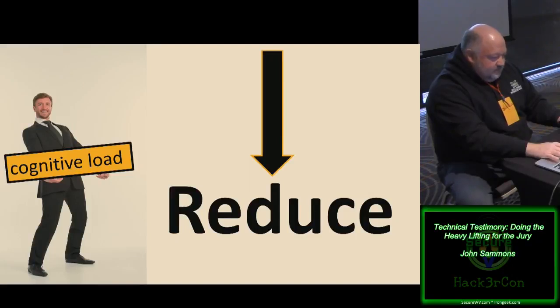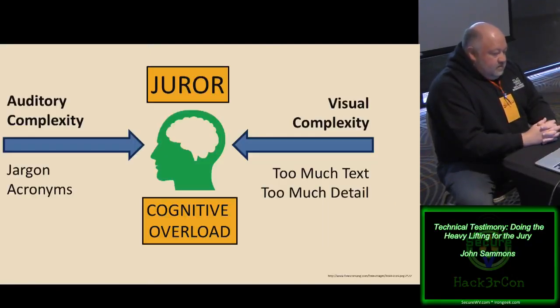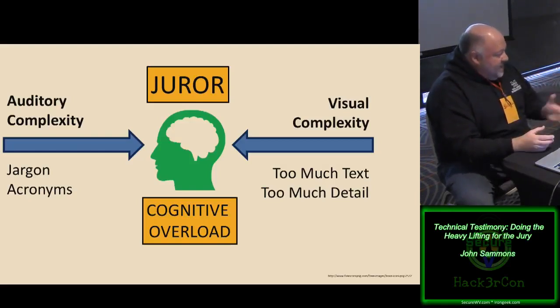Here's what's going to happen. Tons of complexity in what we're doing. And again, we've got to act as that filter. You're not trying to educate them. You're not trying to turn them into you. You're trying to give them enough information that they can make a decision.